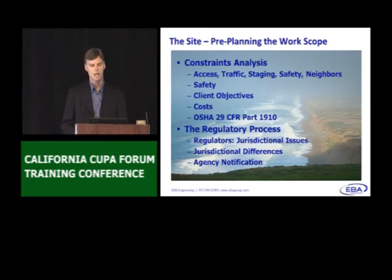I included client objectives because oftentimes in doing this work, you're trying to do more than one thing. Yes, you're trying to get a tank out of the ground, but oftentimes you're doing that in conjunction with maybe decommissioning a whole site, or maybe even as part of a big swing through corrective action. So client objectives become a consideration. Costs, I would tell you, become very much a consideration. Pulling a tank is an expensive endeavor, even for a small one. We're talking thousands of dollars of work.